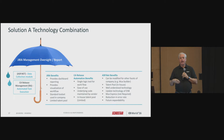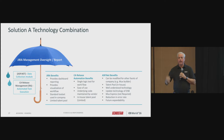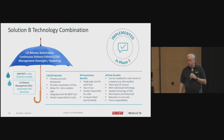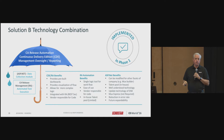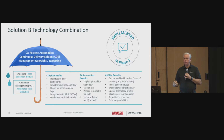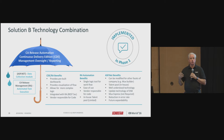We did our due diligence and found that would not work for us because JIRA is a manual-based system where you go in and put your results, and we would still be in a manual process, just using JIRA through user cases instead of Excel or Word. What we determined was that by creating a custom front end with ASP.NET along with the CDE and RA components, we're able to provide the REST services, provide the hooks we needed, and automatically pull in the data we wanted. That was actually automating, not just clicking buttons in another system instead of copying and pasting, but a true automated system.